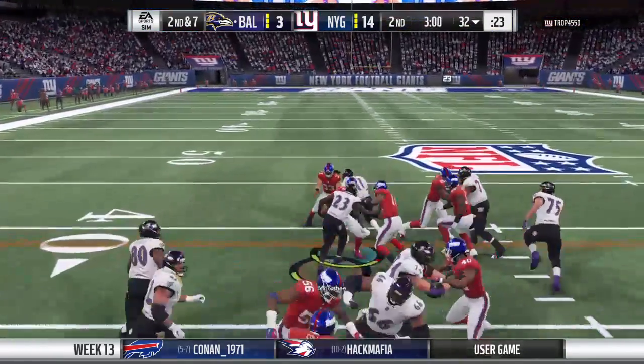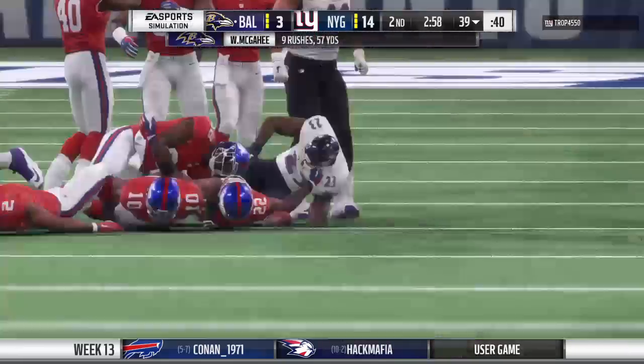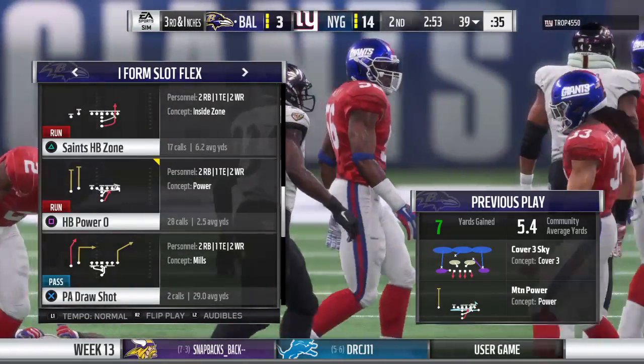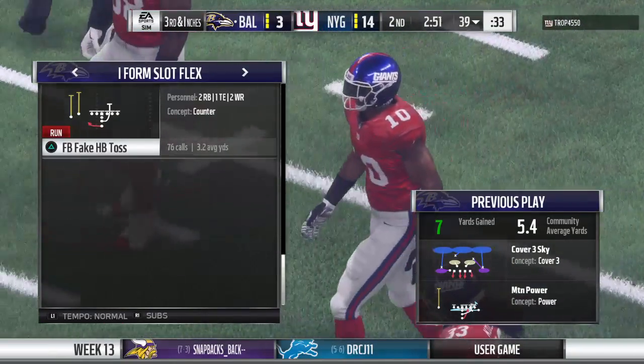Blue landed! Blue landed! And he'll give it here to his running back. And he'll get this one up to about the 39 here. It'll go as a gain of 7 on the play, and it sets up a 3rd and inches situation.